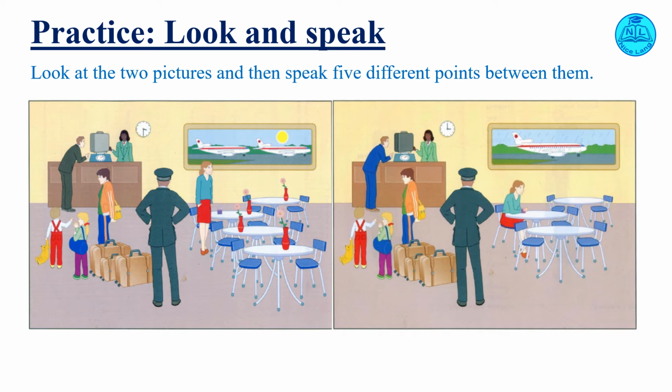Look and speak. Look at the two pictures and then speak 5 different points between them.